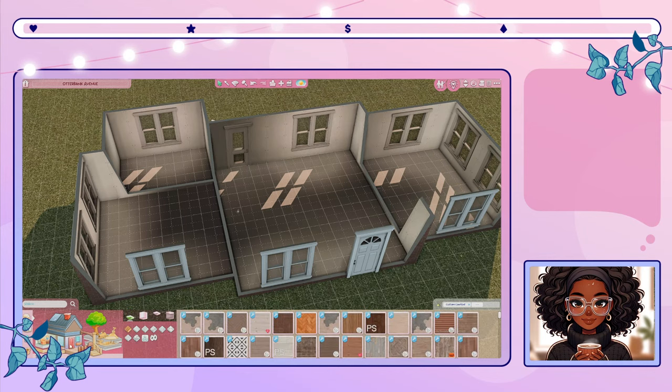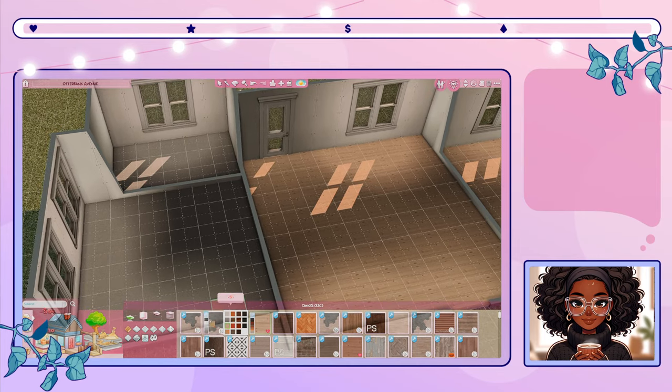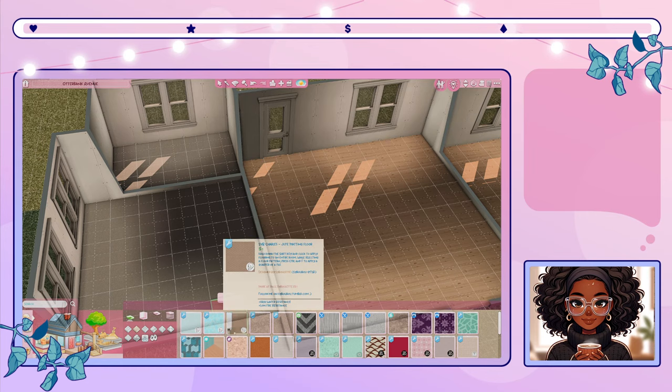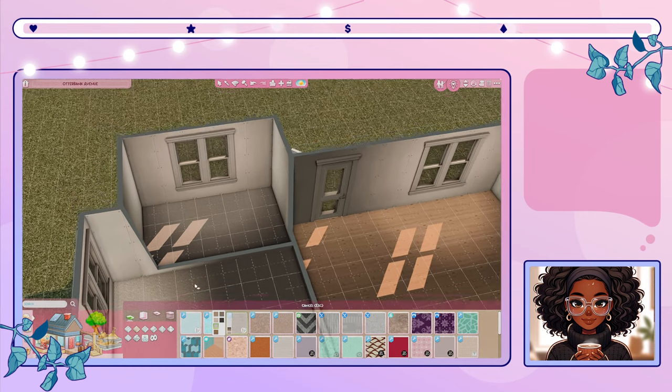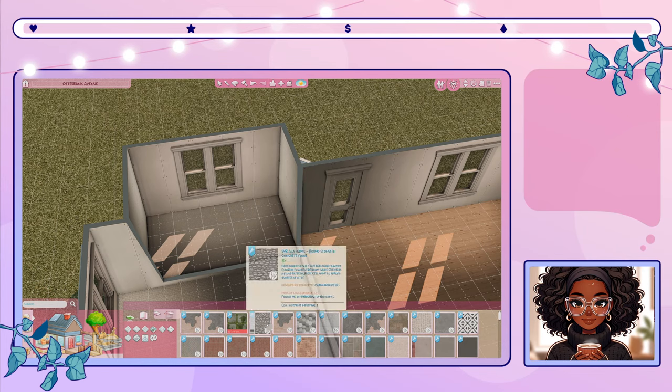Okay, now it's time to focus on our floor. And I'm seeing we have this nice cheap floor. I like this floor so much. We're going to have to use this one for the kitchen and the living room. And then for the bedroom, I want to do carpets. So I'm going to have to find a nice bougie off-white carpet. Ooh, this is cute. Okay, we're going to use that. Ooh, our money is going down so fast. It's like a blink and then boom, it's gone.